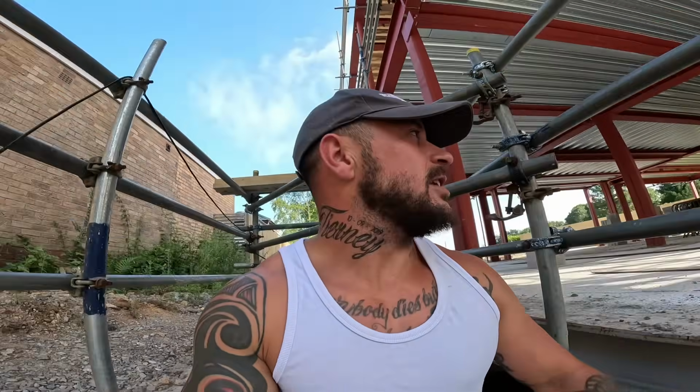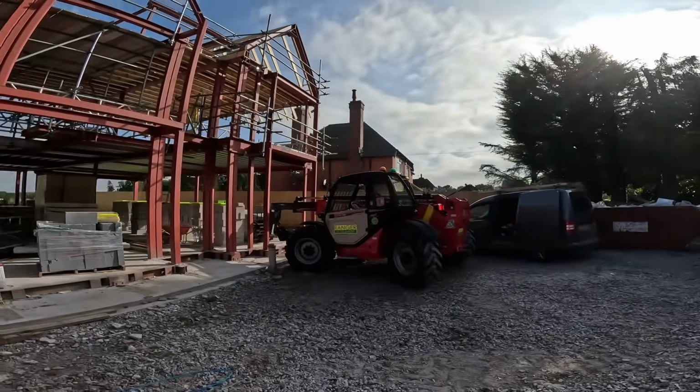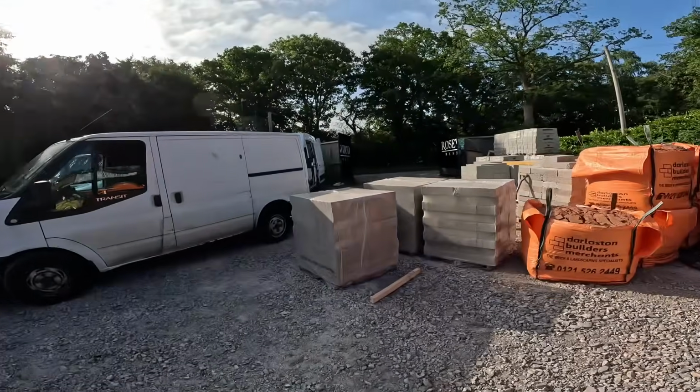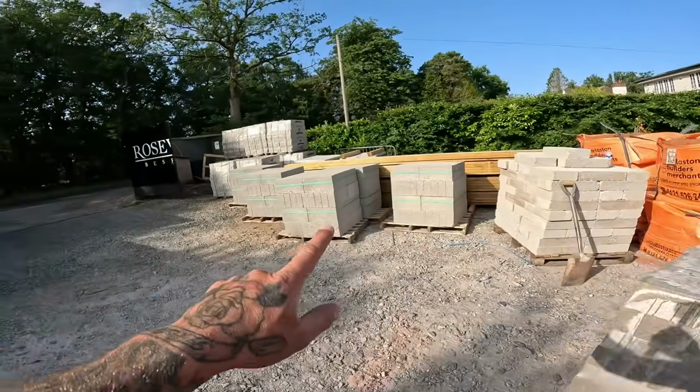We'll go over and show you the bricks which are on this project and who's going to be working alongside me on it as well. That's something else you're going to want to know. So we'll go and introduce you to the lads, Aaron and Luke. Right. There's Aaron in the forklift there, which is a delivery from Darlaston Builders Merchants. Some concrete bricks, some building sand and some blocks.